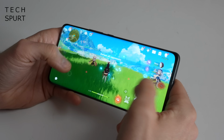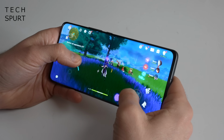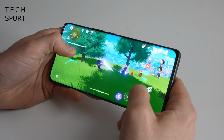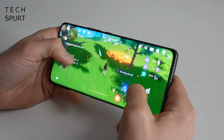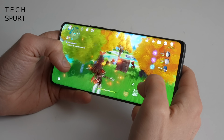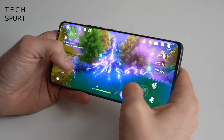But then, of course, to really test out that Snapdragon 8 Gen 1 grunt, I bunged a good bit of Genshin Impact on here. Again, bumped it right up to the highest detail settings at 60 FPS. And yeah, there were a couple of little judders here and there, a couple of little teeny drops in the frame rate when things got pretty full on, shall we say. But apart from that, basically it was, again, super smooth, super flawless.